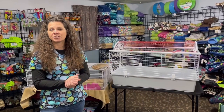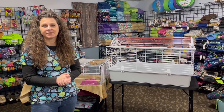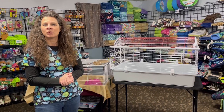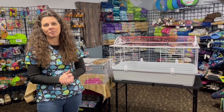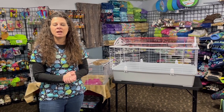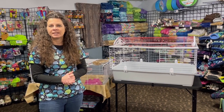The next is, does your hedgehog's cage have a lid? Hedgehogs are escape artists, and even our best laid intentions can come to ruin because hedgehogs can climb. So if there's any chance that your hedgehog can climb, you want to make sure that your cage has a lid. That also keeps your hedgehog safe from other pets in the house, and prevents unfortunate accidents.